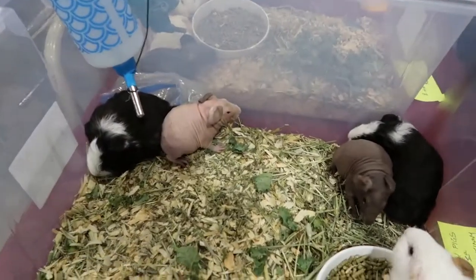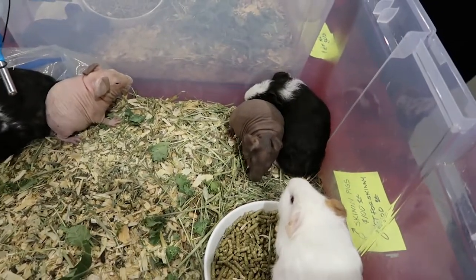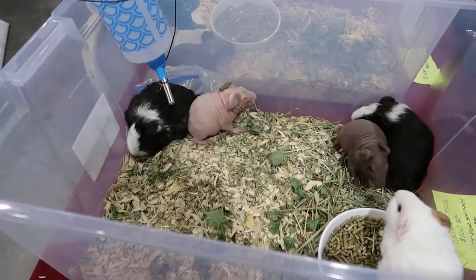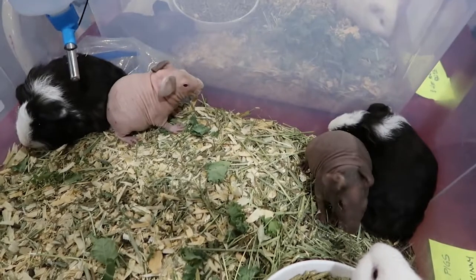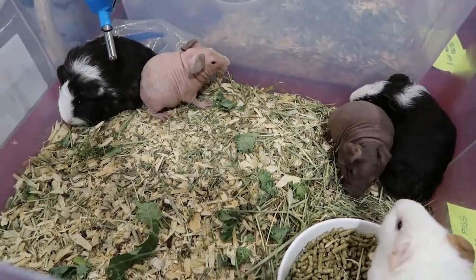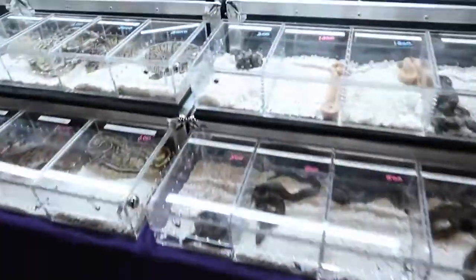Why are they naked? No, they're born that way. Yeah, it's a hairless guinea pig. I ain't had a guinea pig in years. They were born that way. They're actually sisters.